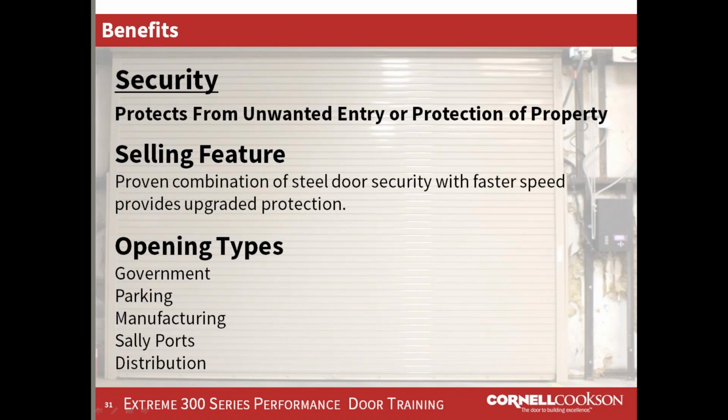Security, we have that steel door security. It's proven, people are comfortable with that, but you have that faster speed when you need to get in and out of an opening more quickly. So upgraded protection there without compromising on that security that folks need.